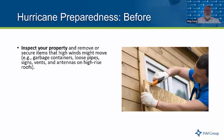Inspect your property. Now make sure that you have removed anything that's going to blow away. Secure things that high winds might move. Loose signage, pipes. Those of you that have high-rise buildings, definitely make sure those antennas are secure on the high rises. I know a lot of those are monitored by the companies that own those antennas, but ultimately they're on your property. So, if you see that you've got a Verizon cell phone panel that looks like it's flapping in the wind up there, you've got to make a plan to get that fixed before the hurricane comes, because it's going to blow away if you don't.